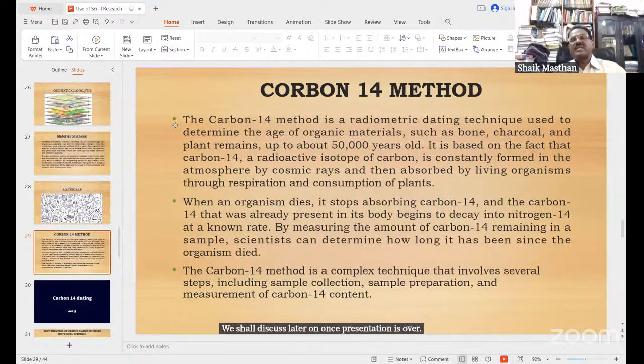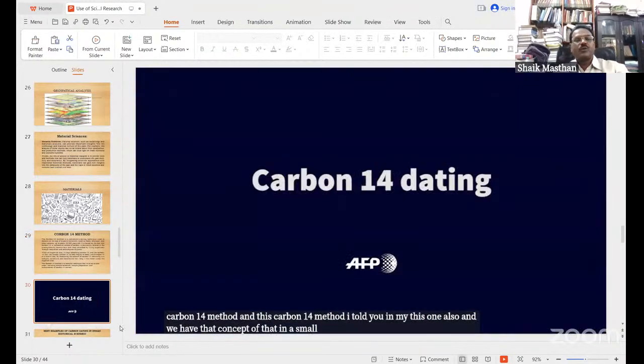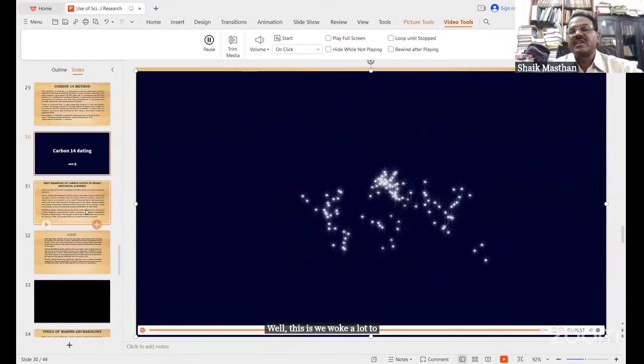So we come across this concept of the carbon-14 method. I told you about this carbon-14 method earlier, and we have the concept of it in a small video. You can see how this carbon-14 method is practically used in the development of historical programs.